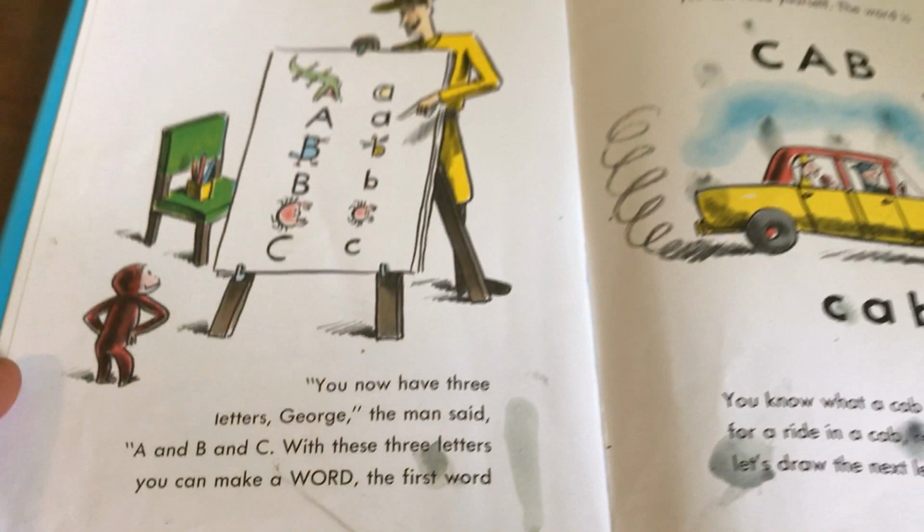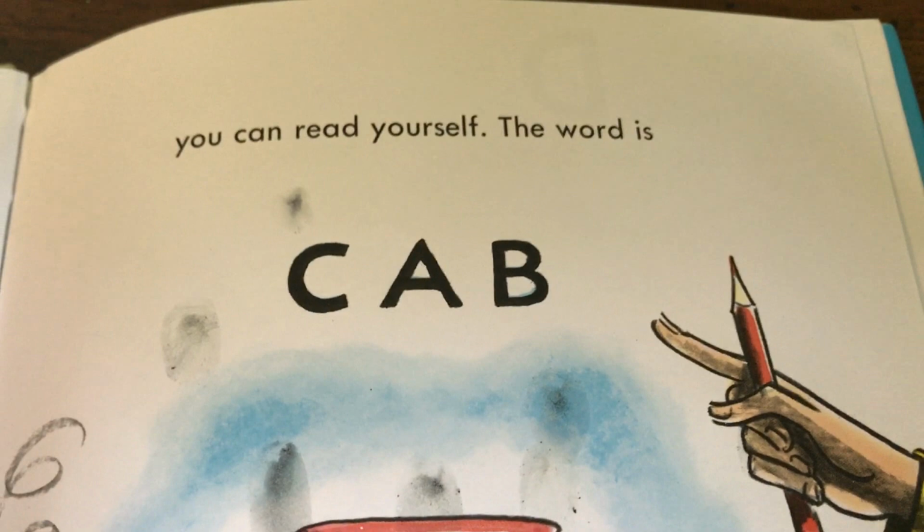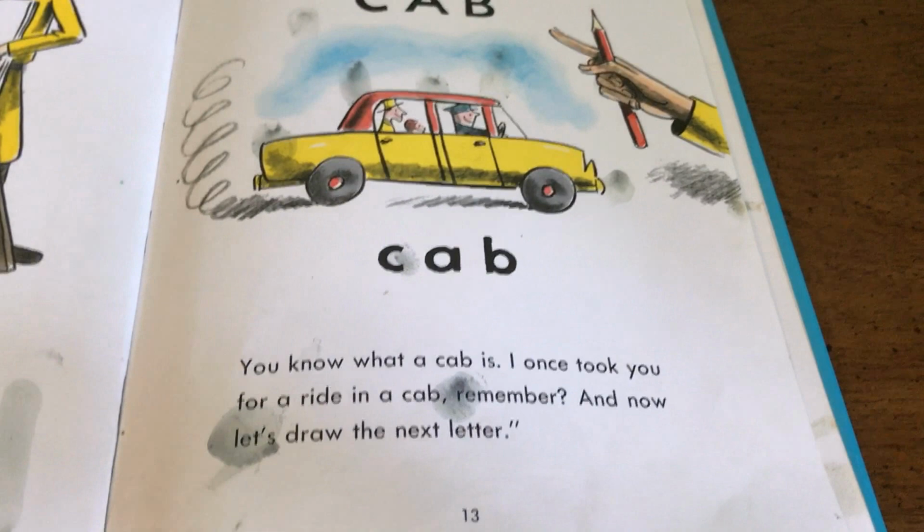You now have 3 letters, George, the man said. A, B, and C. With these 3 letters, you can make a word. The first word you can read yourself. The word is cab. Cab. You know what a cab is. I once took you for a ride in a cab, remember? And now let's draw the next letter.